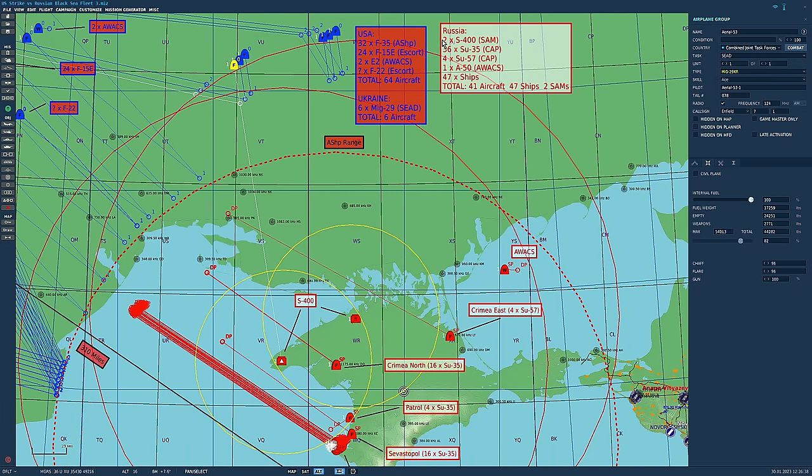Giving a total of Russia: two S-400, 36 Su-35, four Su-57, one AWACS, 47 ships, 41 aircraft, and two SAMs. As before, US: 32, representing eight, to be honest, F-35s and a ship, 24 F-15Es as escort, two AWACS, six, I think, F-22s, giving a total of, I think, 60 aircraft in this case. And Ukraine are fielding six MiG-29s, as seen, with a total of six aircraft.